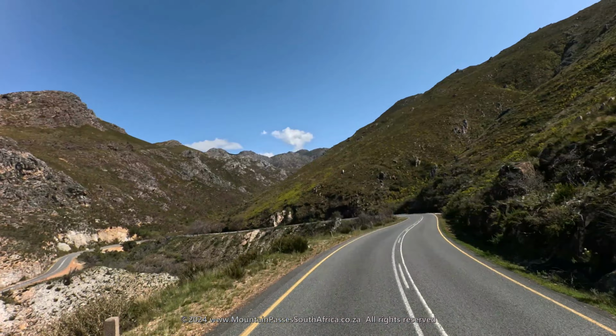Coming up on the left is an excellent view site, the remnants of the original road. There is space here for up to 6 vehicles.